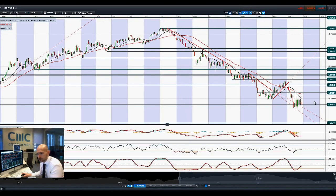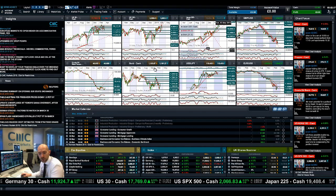So finishing up with cable, moving lower quite aggressively this morning. 1.4813, as ever, has been a level we've talked about since all of March, coming into the final session of March as well. It's looking like it could break it. It's really accelerating this morning, so watch for 1.4813 for a move lower.